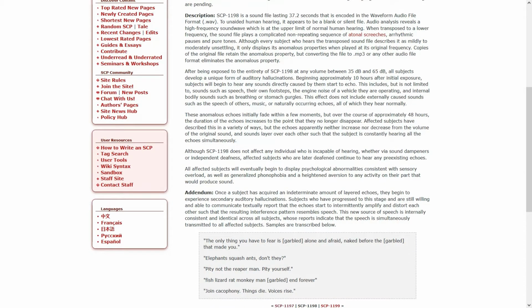SCP-1198 is a sound file lasting 37.2 seconds that is encoded in the waveform audio file format, WAV. To unaided human hearing, it appears to be a blank or silent file. Audio analysis reveals a high-frequency sound wave which is at the upper limit of normal human hearing. When transposed to a lower frequency, the sound file plays a complicated non-repeating sequence of atonal screeches, rhythmic pauses, and pure tones.